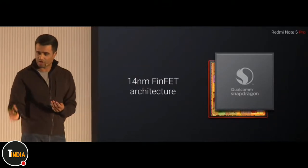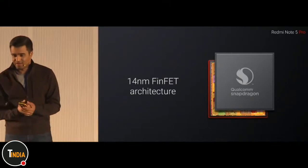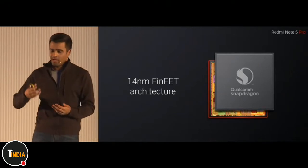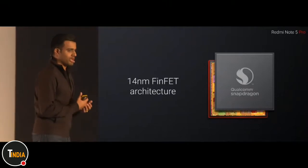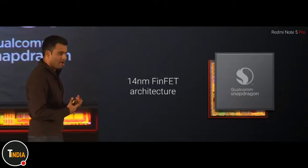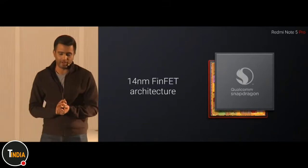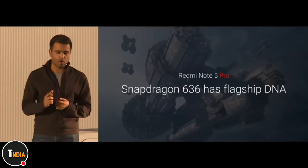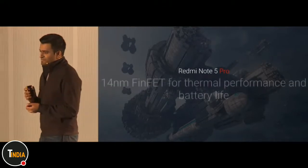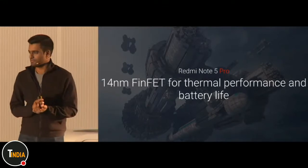So last year, we talked about 14nm FinFET, and this is the reason why we avoided some other CPUs that you guys had asked us for. We spent a lot of time talking about the benefits. And so we worked with Qualcomm, and we waited for Snapdragon 636 because it has the best of both worlds: the raw performance of Kryo, along with the efficiency, thermal performance, and battery life from 14nm FinFET. So Redmi Note 5 Pro with Snapdragon 636 has flagship DNA, and it still has 14nm FinFET for thermal performance and battery life.